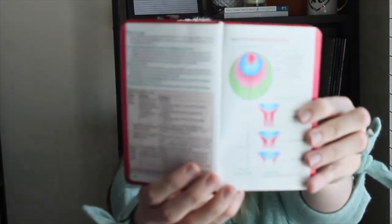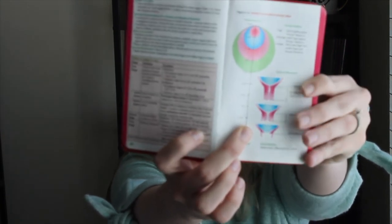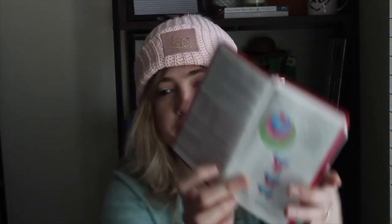I also really like this image. I love this image about cervical dilation and effacement, and I actually use it a lot to educate my patients on what dilation and effacement means, so that they can get a visual image of what's going on and better understand why they have to be patient and walk them through the whole labor process. So this is a really, really good book.